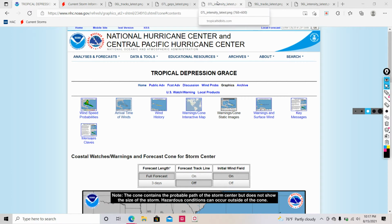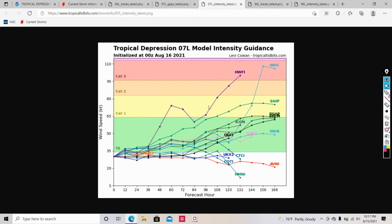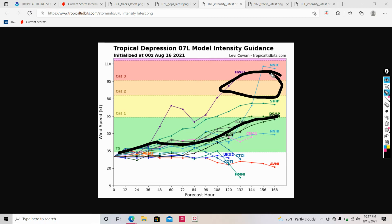I'm going to bring you to the intensity guidance for Grace. As you can see, most models are keeping Grace as a strong tropical storm, nearly Category 1 hurricane, while some models are bringing Grace to Category 3 strength and a few to Category 1 strength. So we need to keep an eye on Grace, since we could be seeing some strong tropical weather with Grace.